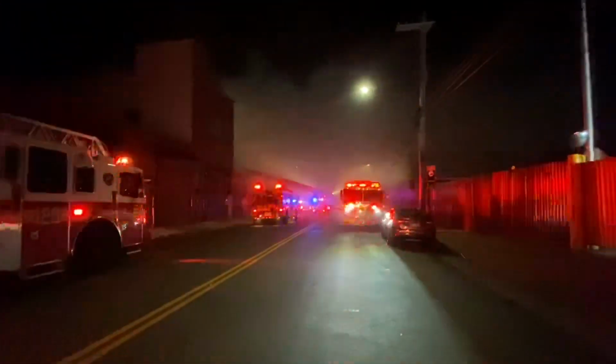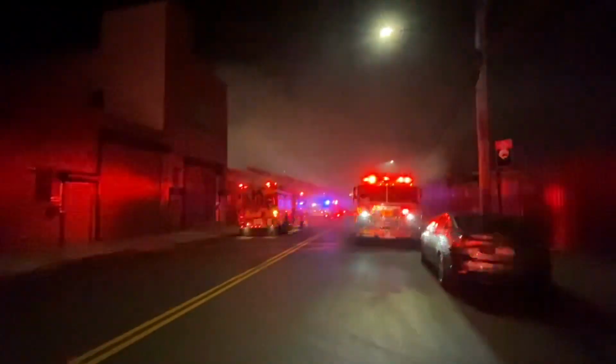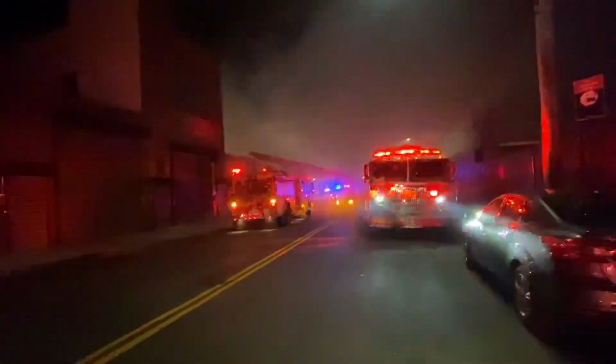Alright, we're over here in Brooklyn. Just transmitted a third alarm. A fire in a one-story commercial building. Tower ladder's getting set up.